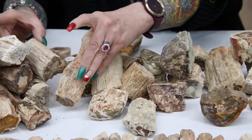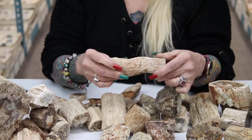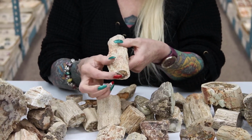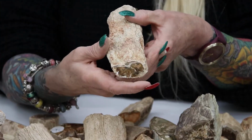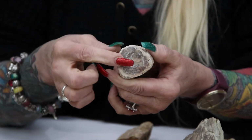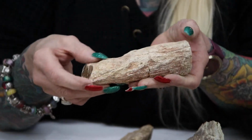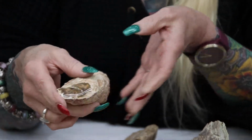Like this one is really quite long, and it's got some amazing red in it in the bark. The wood itself is more of a goldenrod. And I like it because this end is tapered, and then when you go to the other end, it is one of those really hard to find round pieces. So it just kind of is the best of all worlds.